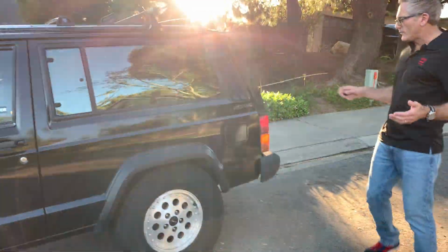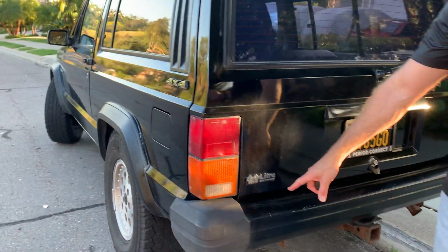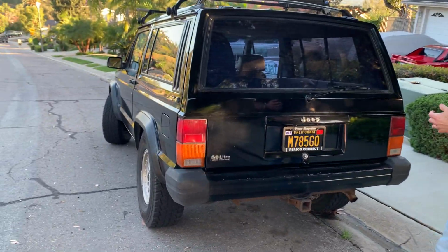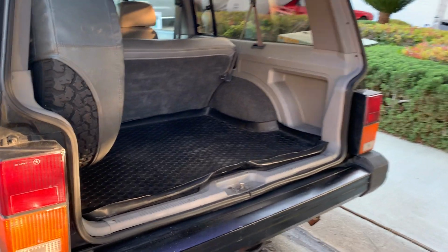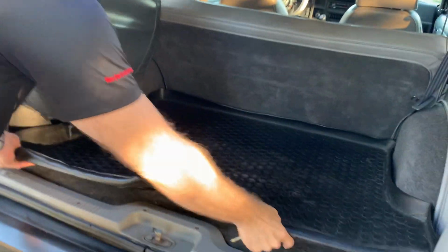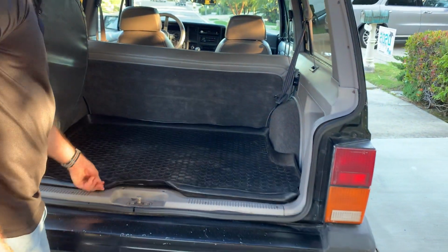Let's see. Here we go. 4-wheel drive, as I mentioned, coming around here. This was the first year of the 4.0 liter high output engine, 190 horsepower. This is not a burner. It's a pretty stock car. As we're back here, I think I unlocked it. Let's check it out. This is the back of the vehicle. Pretty stock. Let's take this mat out just to give everybody a look. Remember, this is the car that USAA has designated as a total loss.